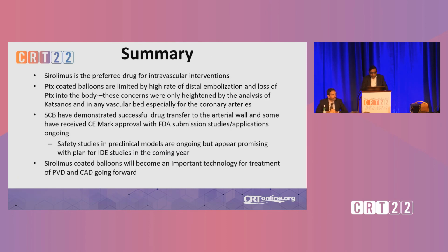So in summary, sirolimus, I would tell you, is the preferred drug for intravascular interventions. Paclitaxel-coated balloons are limited by high rates of distal embolization and loss of paclitaxel into the body. And of course, the Katsanos meta-analysis only heightened these issues. Sirolimus-coated balloons have demonstrated successful drug transfer into the arterial wall. I did show you that, and have received CE mark approval with FDA submissions, applications ongoing. And safety studies in preclinical models are ongoing, but appear promising, with, I think you'll begin to see, some IDE studies in the coming year already launched in the United States. Sirolimus-coated balloons, I believe, will become an important technology for the treatment of PVD and CAD going forward. So with that, thank you for your attention.